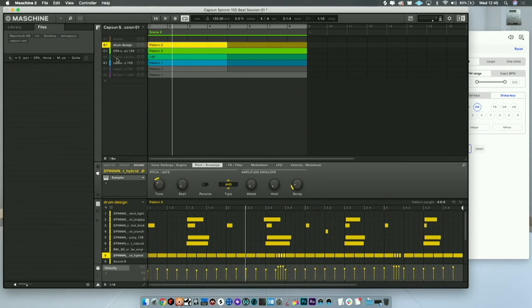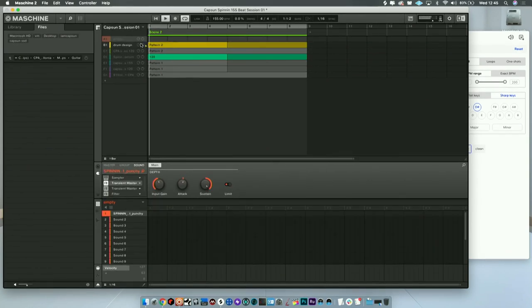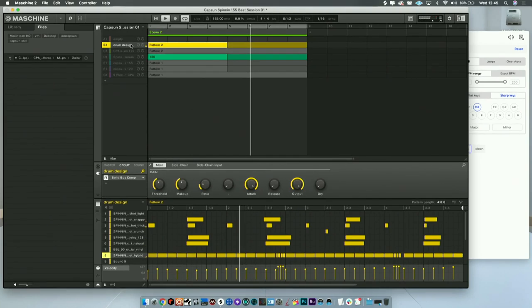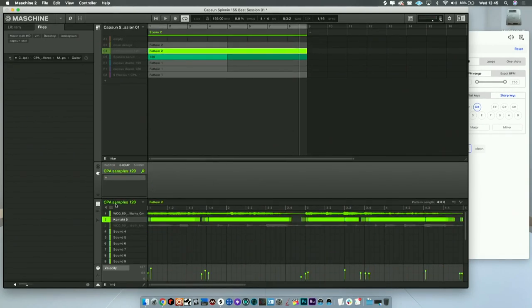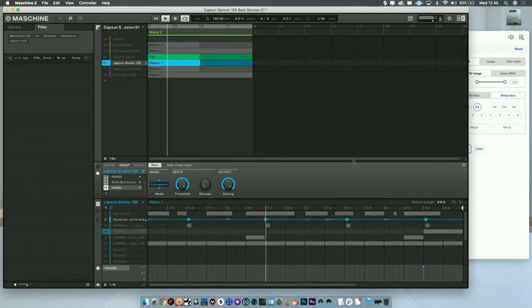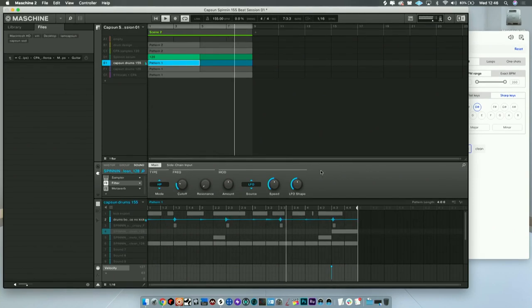So I ended up with a pattern. Overall compression on the group. And I just bounced the entire group down. So I have in here, this is my entire group. Pitch down, again, reverb added, bit of filter on that, and then layer the sounds back in.